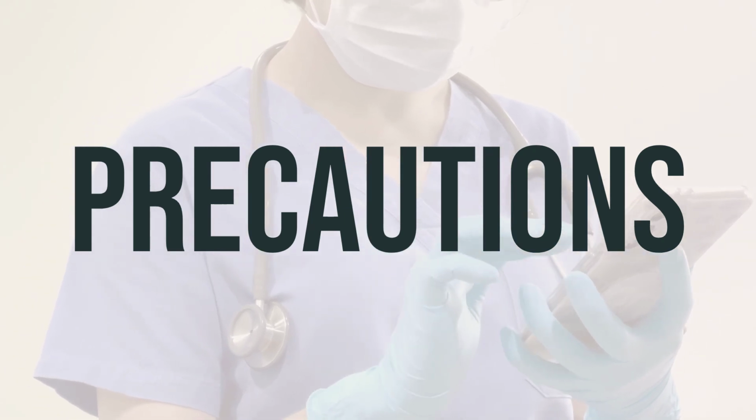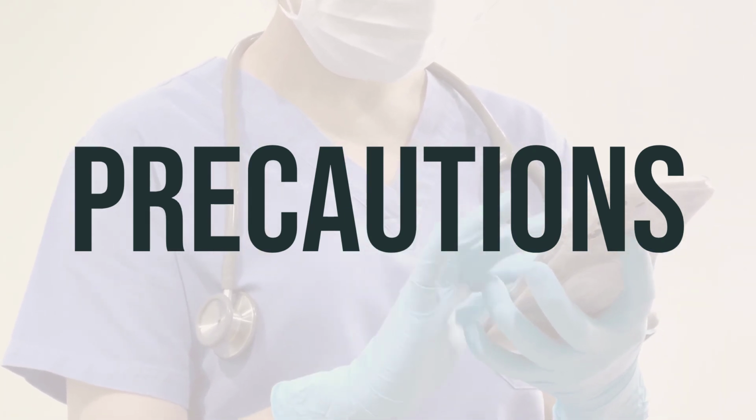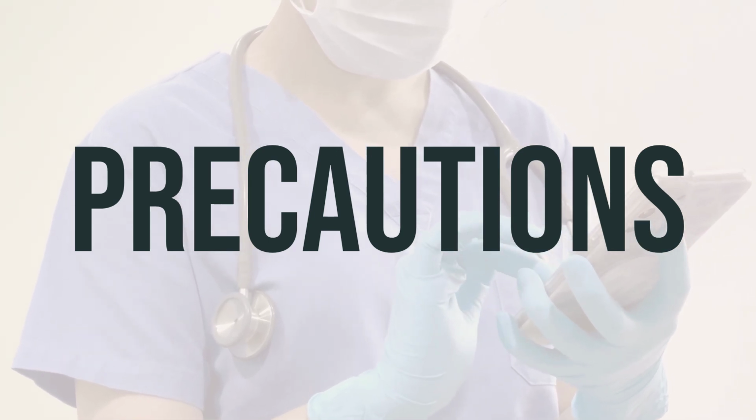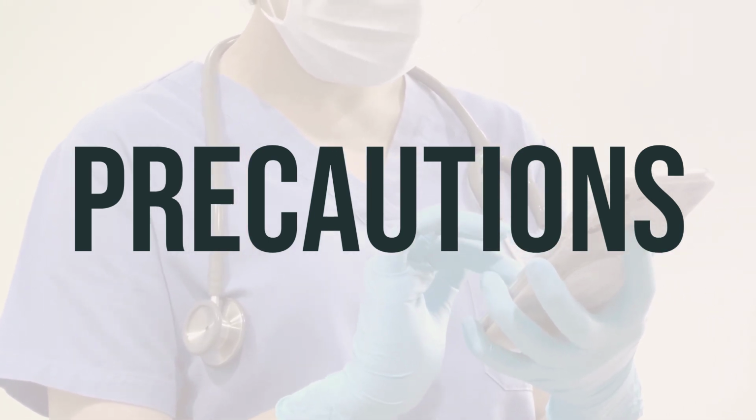Before undergoing any surgical or medical procedures, it's important to inform your doctor or dentist about your use of this medication, as it may have interactions with other drugs or products.